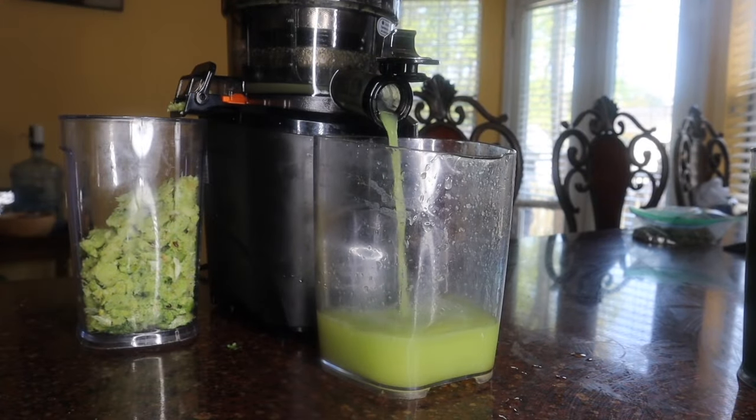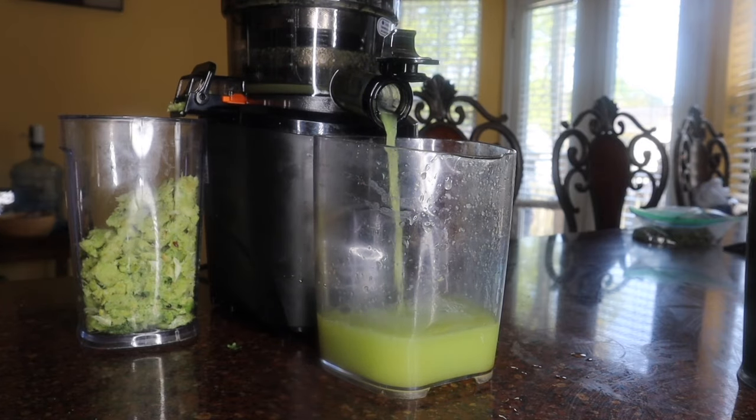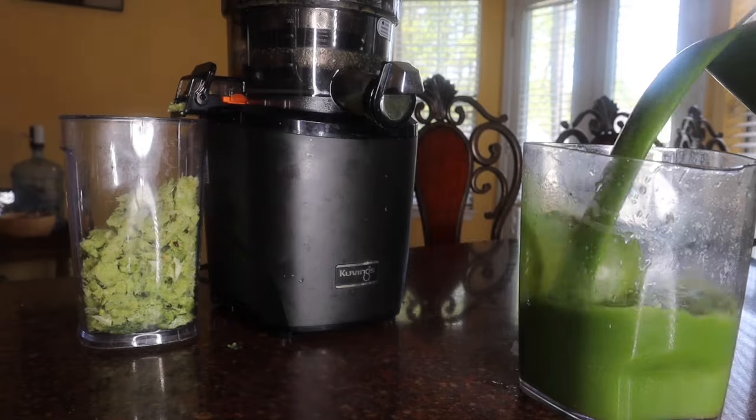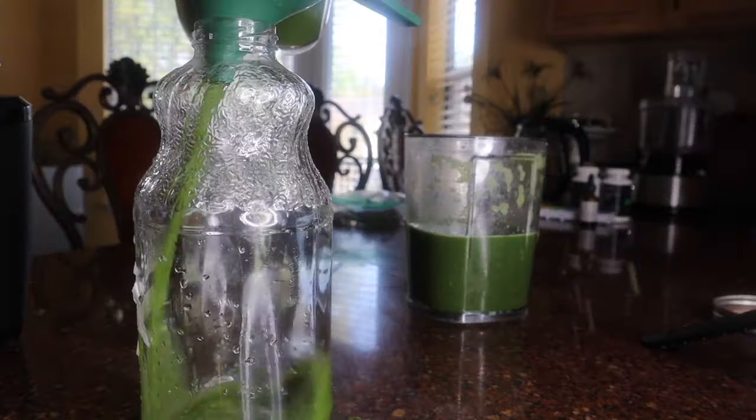When I used to use one of those cheaper fast juicers that you can find on Amazon or anywhere else, juicing used to take me a long time. First of all, it used to take me forever to clean up the strainer. Everything would get messy and the pulp was super dry.